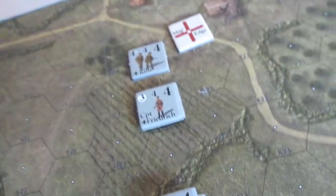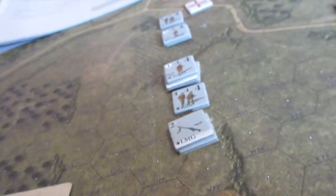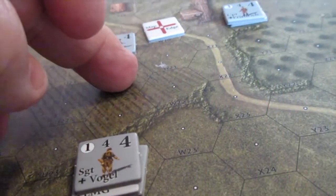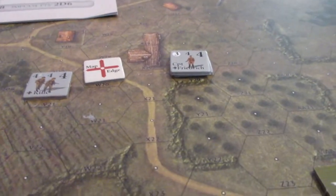Let's see. This is farm terrain, and it costs 1. So we'll go 1, 2. The bocage costs 2 plus the cost of terrain. So he spent 2. To go into here would cost 5. He can't do that. We'll go 3, 4. So the movement here was 1, 2, 3, 4. We would put a moved marker on him.